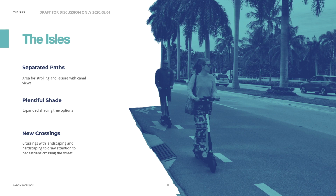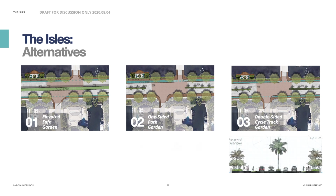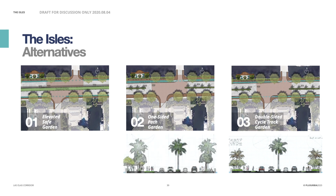This is the longest segment of Las Olas Boulevard. The Isles will be redesigned with separate paths, plentiful shade, and new crossings between the north and south sides of Las Olas Boulevard. We know that there are at least 9 different ways to establish a separated cycle track in the Isles. Out of these, though, the following 3 are considered the most feasible design opportunities. The 3 alternatives consider either locating separated bicycle facilities on both sides, on the north side, or on the median.